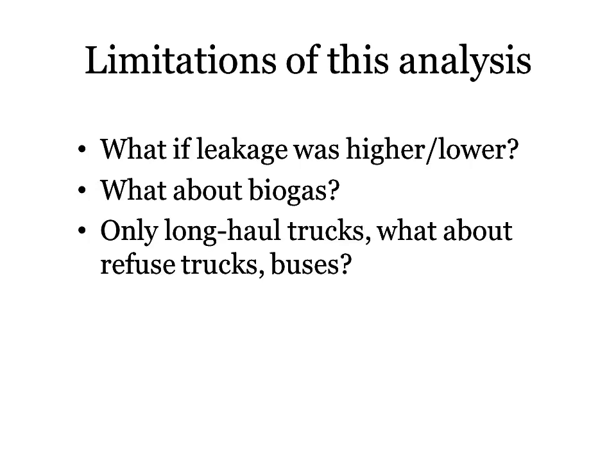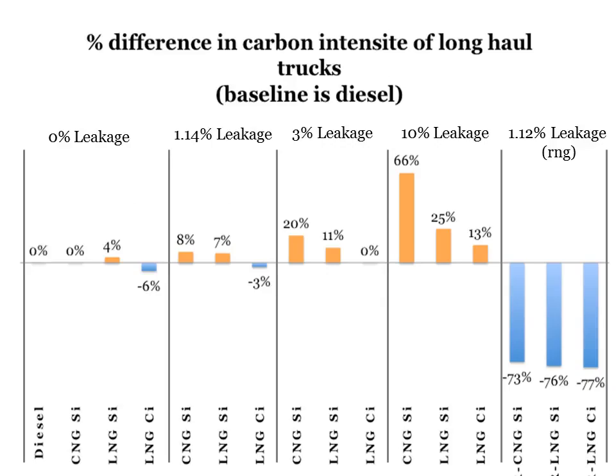So in my next slide, I'm showing the percentage change in carbon intensity of long-haul trucks compared to diesel. So instead of the absolute number, this is a percentage change. And I'm showing 0%, the accepted current, or official, I would say, 1.14%, the 3%, which is the upper limit that we think is tolerable, and 10%, which is like an extreme case. And then in the last block, I'm showing renewable natural gas from landfills, assuming there's a 1.12% leakage.